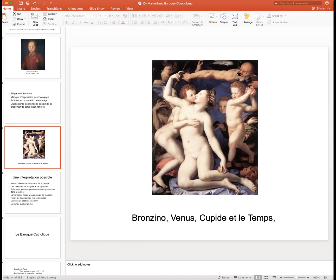And then why do we have the figure of time? Well, this is more complex. It's related to the representation of theater. Why do we have this figure? Well, this is Tiresias. This is the figure of the prophet, the blind prophet, who will push Oedipus towards the discovery because he knows what the story is.